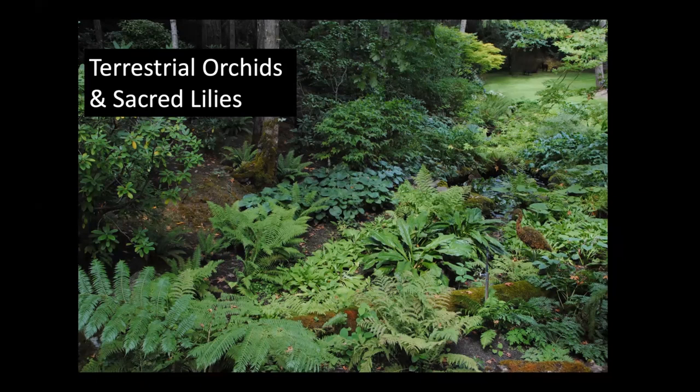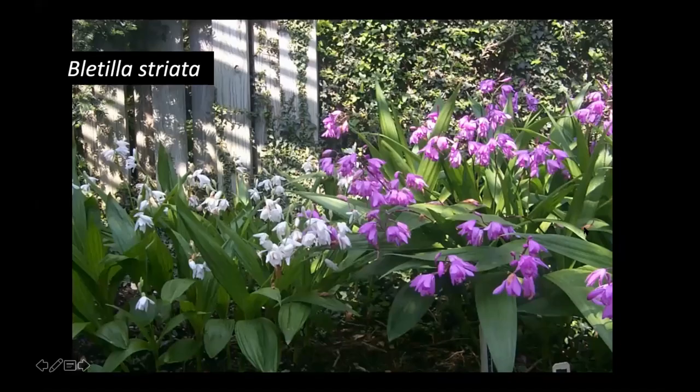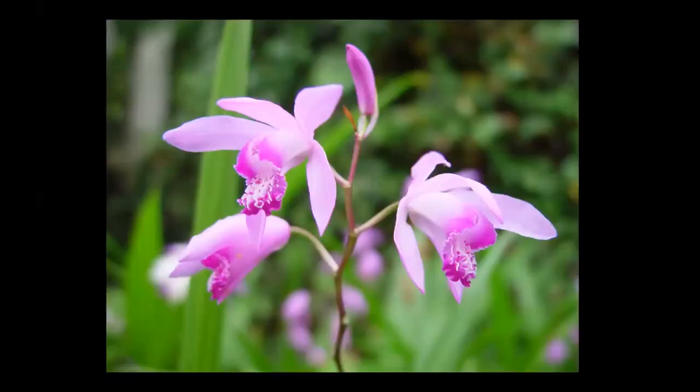But I am going to talk a lot about flowers. And the first are those terrestrial orchids. Certainly the one that we most often see is the Japanese ground orchid, Bletilla striata. It's called striata because it's got the stripes down the leaves. It's striated. That's in part also the flower has some. You can see the stripes inside there. And the species usually ranges from a really pretty lurid magenta to pink.